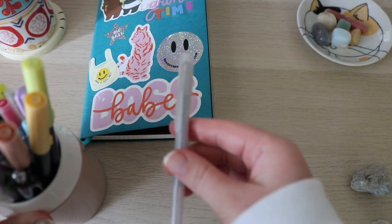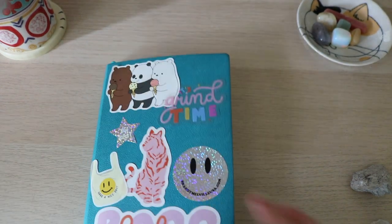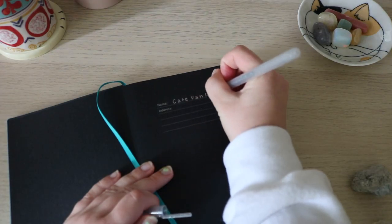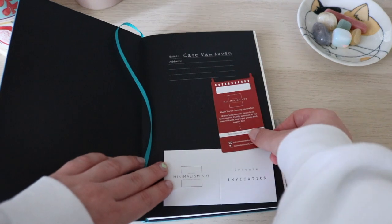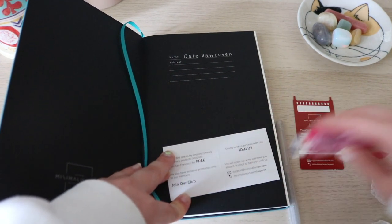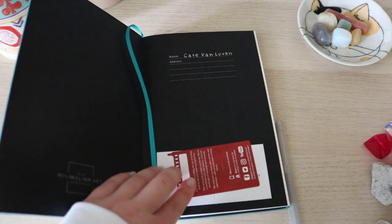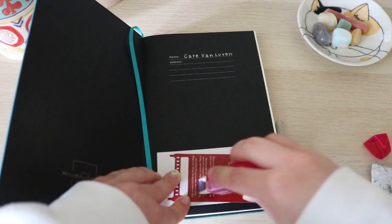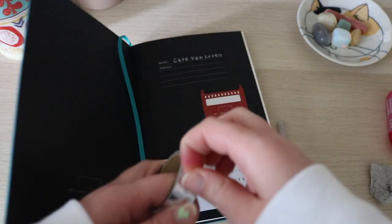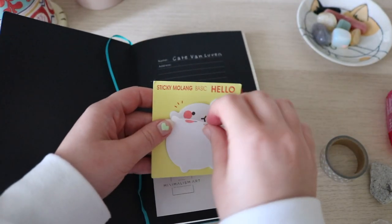So I have these like glitter pens from Dollar Tree. Let's see, my goldish one is here too, but I'm sticking with this silver theme because I do think silver looks really good with like a turquoise color. This journal is just really gonna have a silver star theme. Actually, I might hold off on that. We're gonna use a little post-it note.